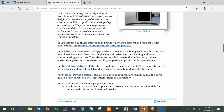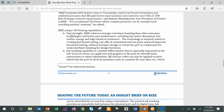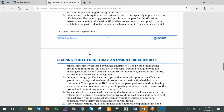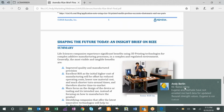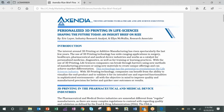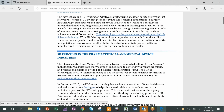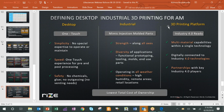Let's go back to the life sciences brief here. And they actually, my apologies, I'm going to scroll this, so bear with me. So they talk about Rize's unique 3D printing capabilities around part strength, ink marking capability, geometric integrity, time and cost savings, safety considerations, and the same CONMED that I talked about, and there's a summary. Take a look at this brief from Excendia, as well as the links to the FDA guidance. So in case you want to take a look at it, we go from there. So that's pretty much what I wanted to share with you today. The benefits of Rize, Rizium as a material for life sciences industries. And if you have any questions, you can unmute and ask or type the questions, and we go from there.